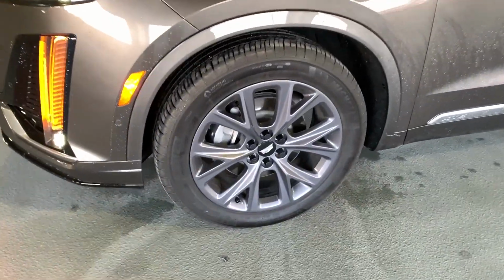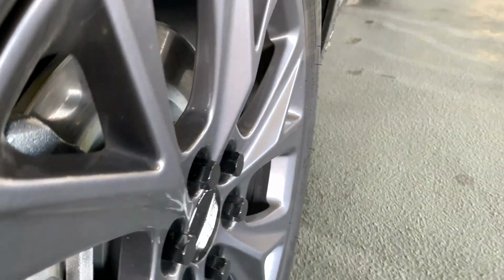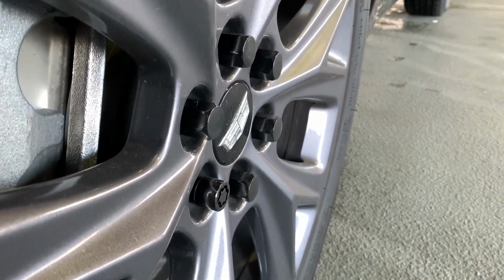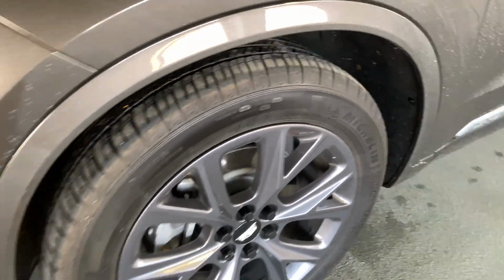A little busy for me. And what I don't like about it is, let's get down to the side and show you. It's kind of the lug nuts are pushed out as opposed to being in and flush there. Yeah, not the biggest thing for me, but just something to point out. These are also upgraded wheels as well.